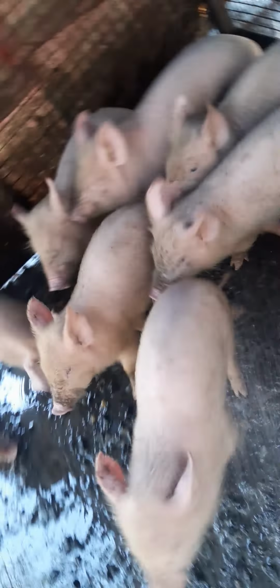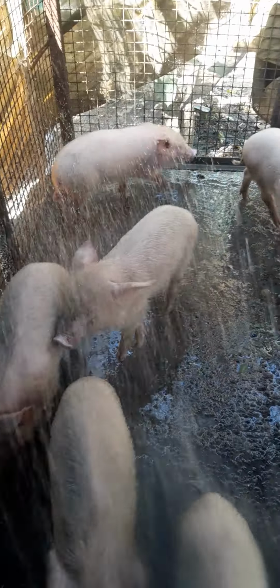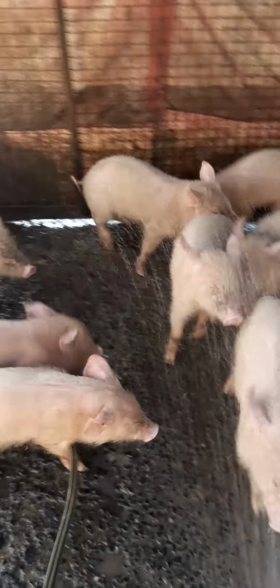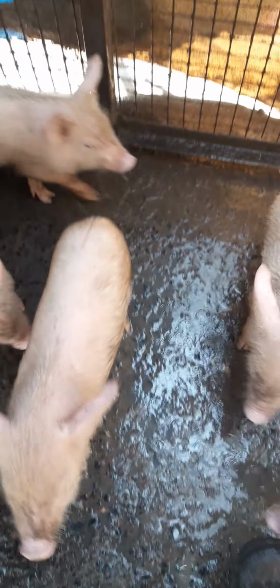So now we just sprinkle some water on them. See, I'm sprinkling water on them. I'm just giving them a bath because it's very hot outside. So they will be very cool and fresh and white, and they are all dirty. See, they are again and again coming to me. They're just coming and standing near my leg.